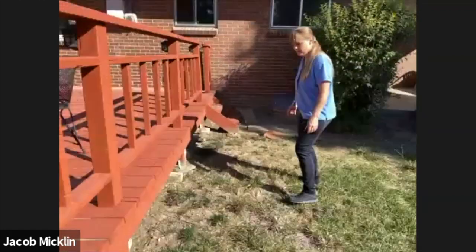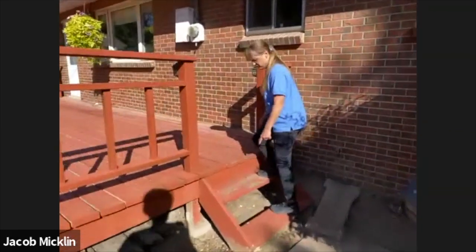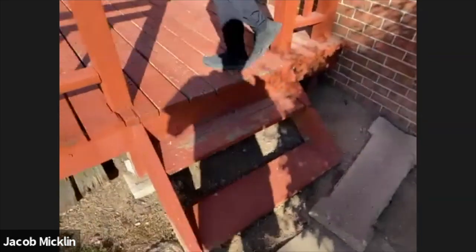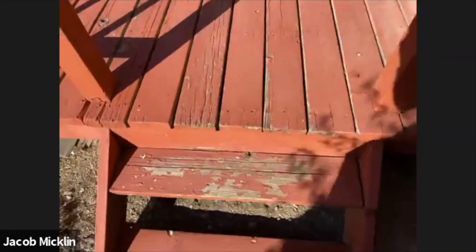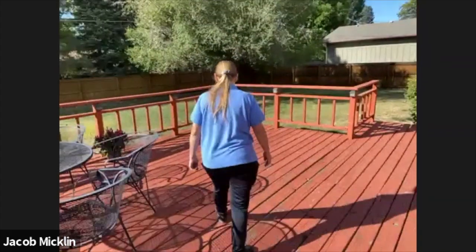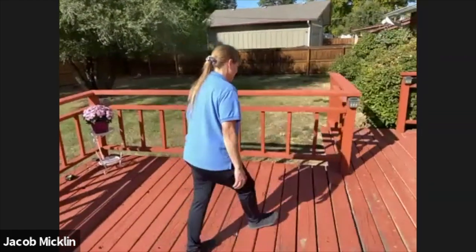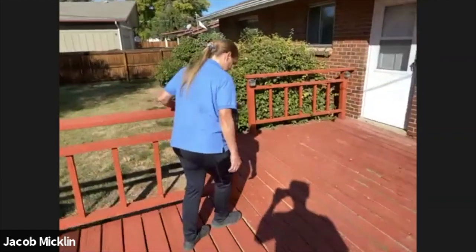Coming around, looking at the rest of it, looks good. Now we're gonna step up, watch your step, please. This step looks inconsistent. We're gonna note that it's not consistent and recommend correction for that. The rest of the deck looks pretty good. We'll note that it is a wood deck in my report and that we don't need maintenance.